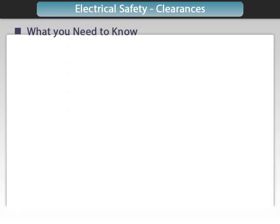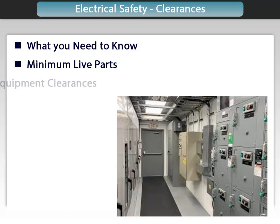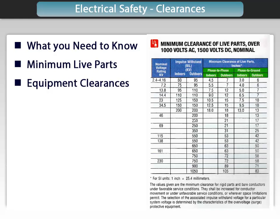Electrical safety is essential in any environment where electricity is present, and adherence to established clearance standards is essential to mitigate risk and ensure the well-being of individuals and the integrity of the equipment. Critical aspects of these standards are the minimum electrical clearance of live parts and electrical equipment working clearances. Minimum electrical clearance of live parts is the principle that dictates the necessary space between live electrical components to prevent arcing and potential hazards. As per widely recognized guidelines, a minimum clearance of 1 inch per 1,000 volts is often observed, ensuring that the distance between the energized conductors is sufficient to prevent electrical discharge or unintended contact.